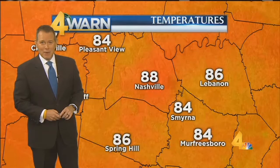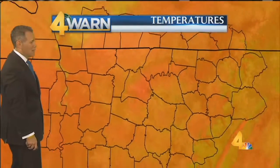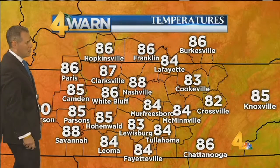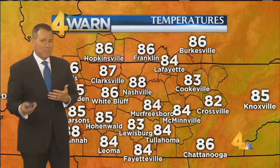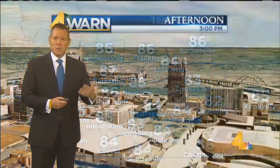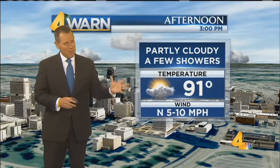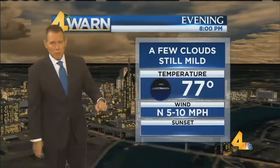It's hot. 88 degrees right now in Nashville. Surrounding communities are mostly in the mid-80s. 86 in White Bluff and in Lebanon, 87 degrees in Clarksville. Tied for the hot spot, Savannah at 88 degrees, and it's actually 90 degrees down I-40 in Jackson. We're only going to warm up another 3, maybe 4 degrees, but 3 degrees is hot enough. That puts us up to 91 degrees in Nashville by late this afternoon. But the winds are out of the north, and eventually they're going to start to drag that cooler air down towards us. Possibility of a couple showers, but again, they're going to be very few and far between.